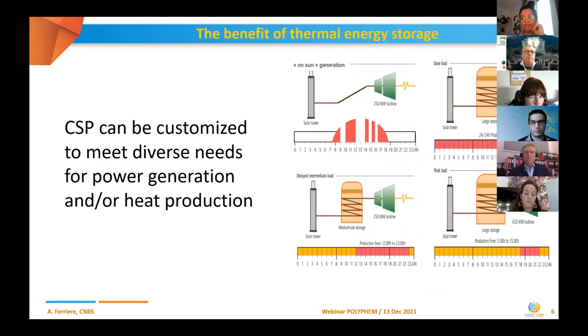Next slide. So the benefit of the thermal energy storage is illustrated here. On the top left, you can see that when we operate on sun, there is no guarantee of the power and time. So it's exactly like the PV or the wind system operating without storage. So the benefit is very small, and there is no competition with these variable renewable energies.